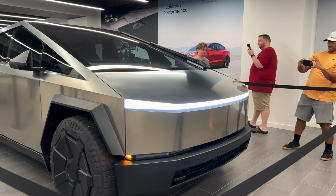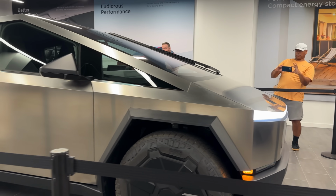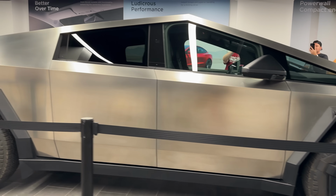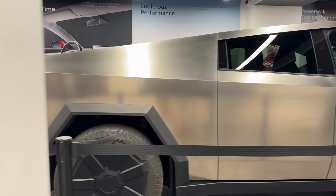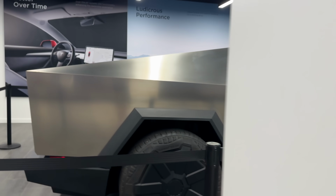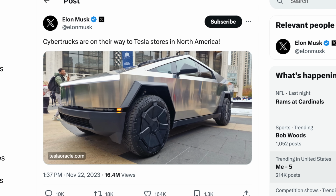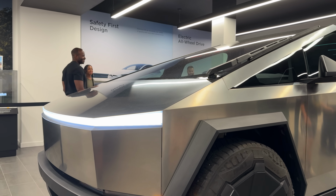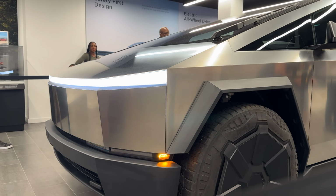Now, in terms of big features, we actually now have the final design of Cybertruck that we've seen basically from every angle now, as a dozen or so Cybertrucks are all across North America, with more coming to more Tesla service centers and stores soon. Elon confirmed that Tesla Cybertrucks are headed to all Tesla stores, so you could go to the store and see it in a roped-off area and check it out for yourself from basically every angle to see if you like this design or not.